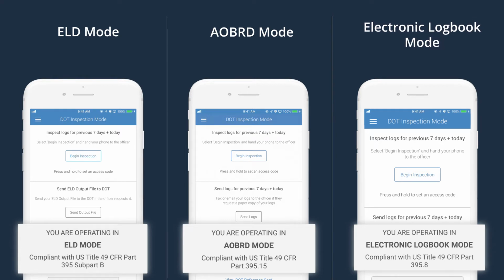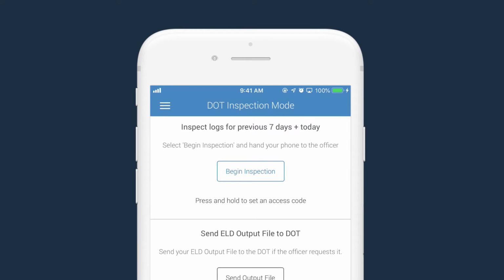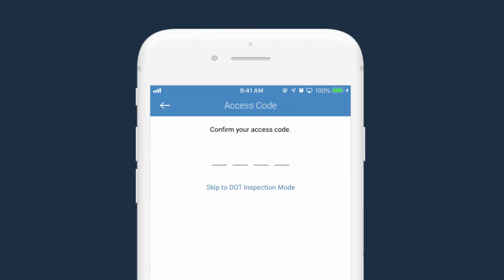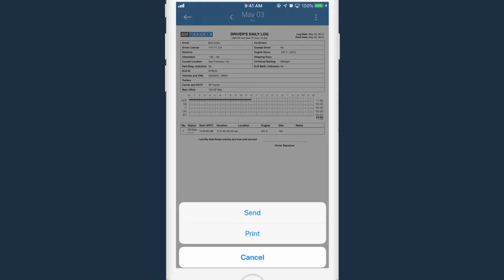When an officer requests to view your logs, here's what you do. First, for privacy, you can lock the KeepTruckin app in DOT inspection mode by holding down Begin Inspection until you're prompted to enter a 4-digit access code, the officer can swipe left or right to view your logs. You have the option to print, email, or fax your logs.